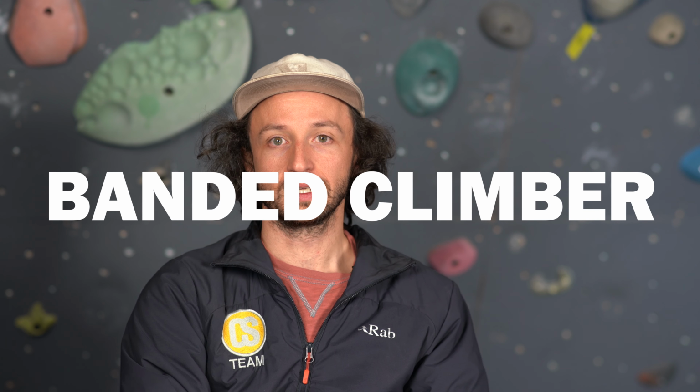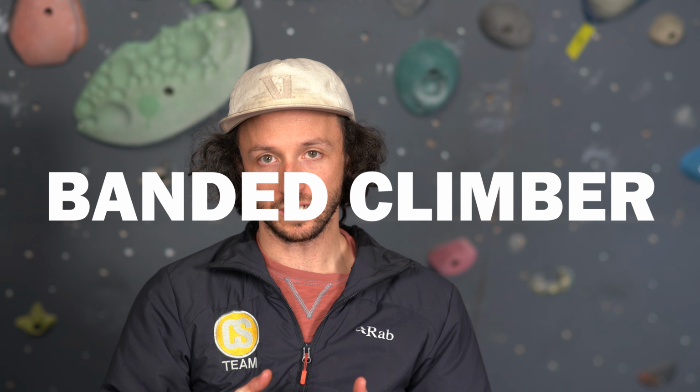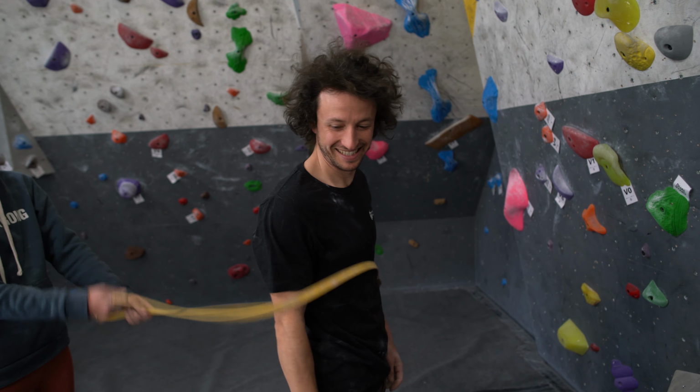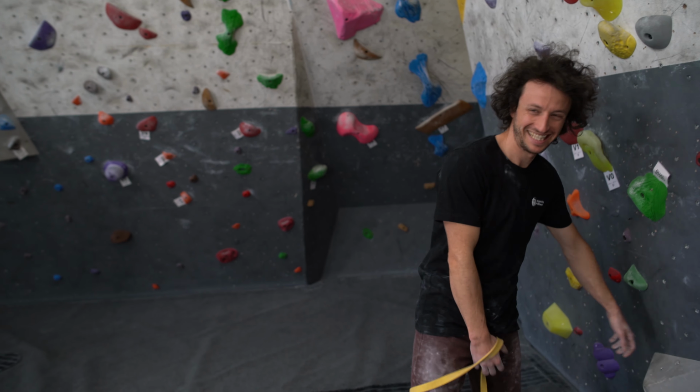The banded climber is a positioning drill that emphasizes the importance of hip positioning and the consequences of not having your hips close into the wall or over your feet while you're climbing. This drill requires a partner. It's really good to be able to work back and forth. One person is pulling on the band and resting while the other person is climbing.